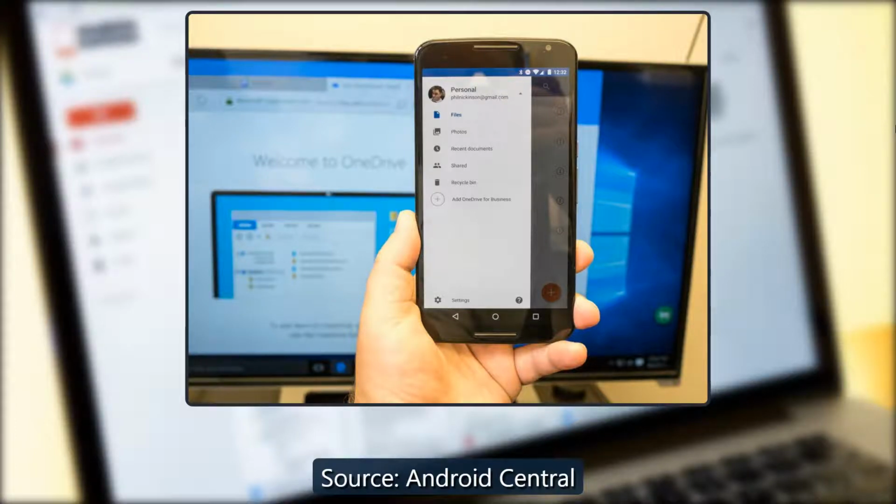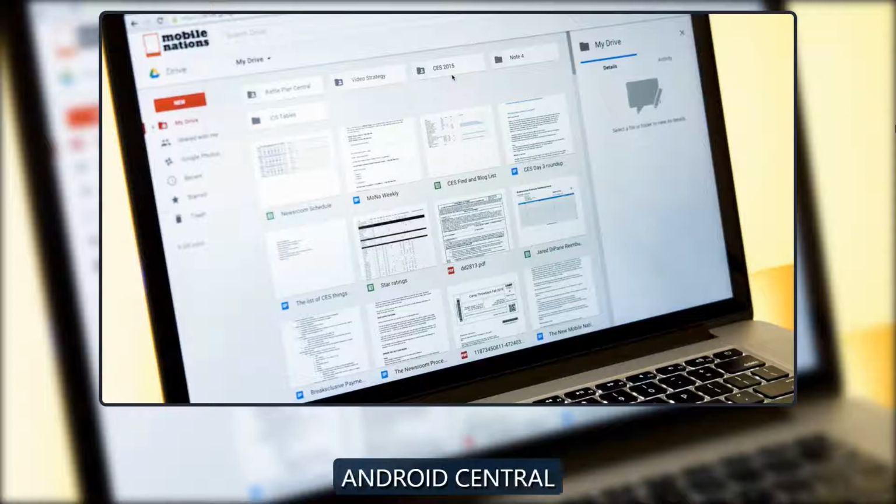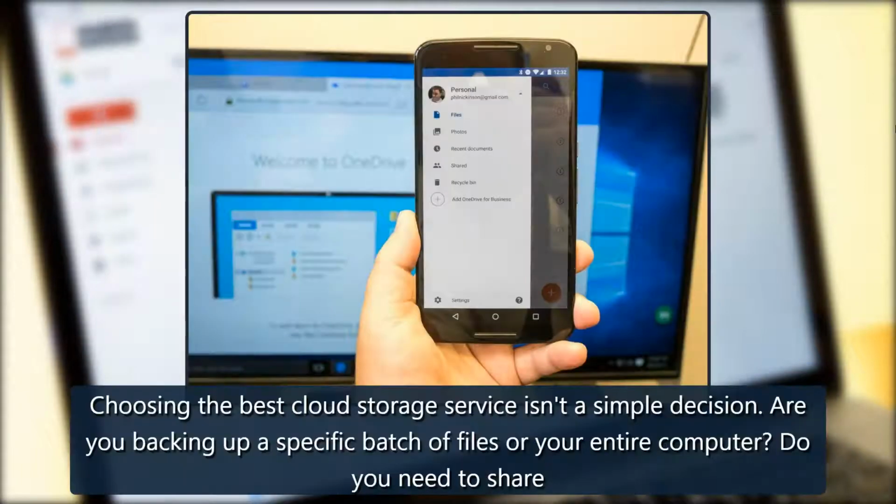Source: Android Central. Best cloud storage service. Android Central, 2021. Choosing the best cloud storage service isn't a simple decision.